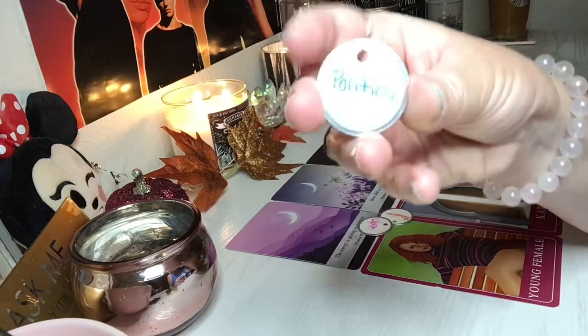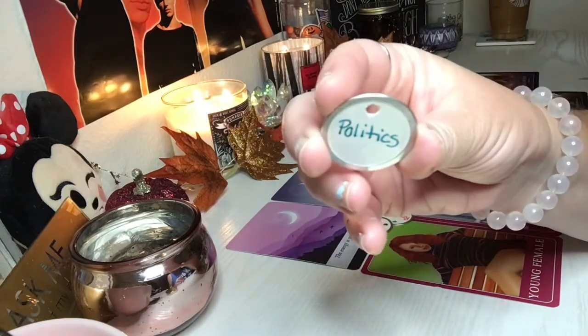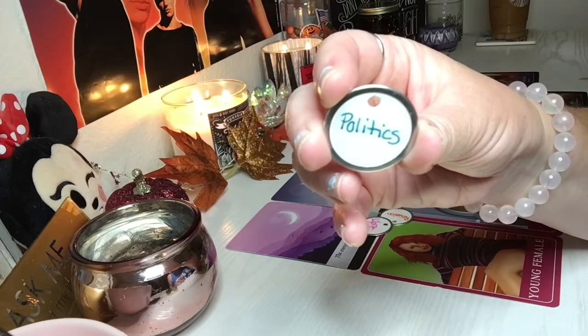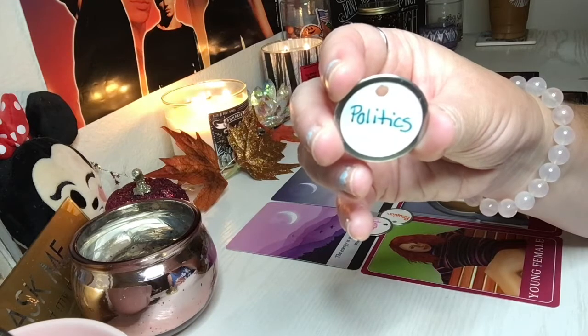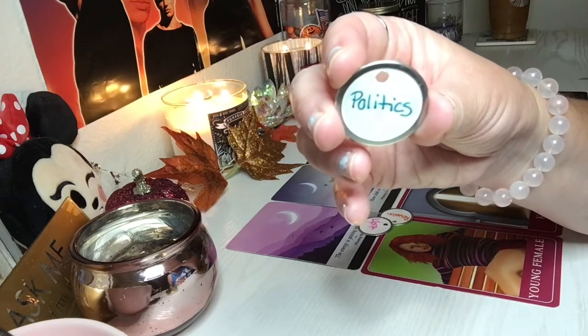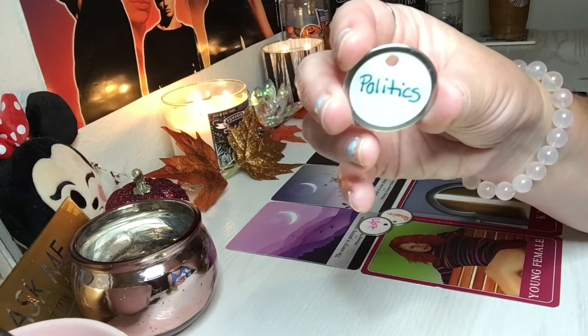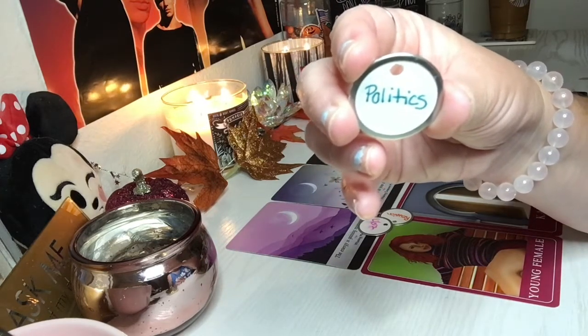Politics. Oh my gosh, it's really bright if I do it like that. Okay, I gotta point it down. Politics, which I think is really funny because we do have an election coming up in November, a pretty big one. So I don't know, maybe you're someone who's very passionate about what's going on in the political atmosphere right now. So this could be a huge thing for you.